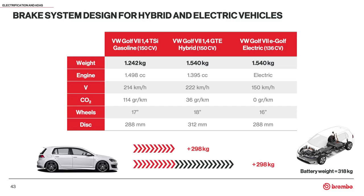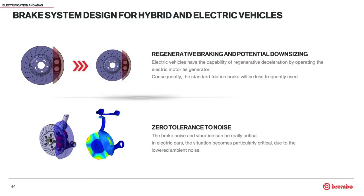In other words, how should the brakes of tomorrow be designed, and what criteria should they meet? The fact that hybrid and electric vehicles benefit from regenerative braking needs to be taken into account when establishing the design criteria. The presence of the regenerative brake means that the vehicle requires much lesser use of the traditional friction brake than a car with an internal combustion engine. In theory, therefore, braking systems can be downsized and made with smaller brake discs. Having said that, safety must be factored in.